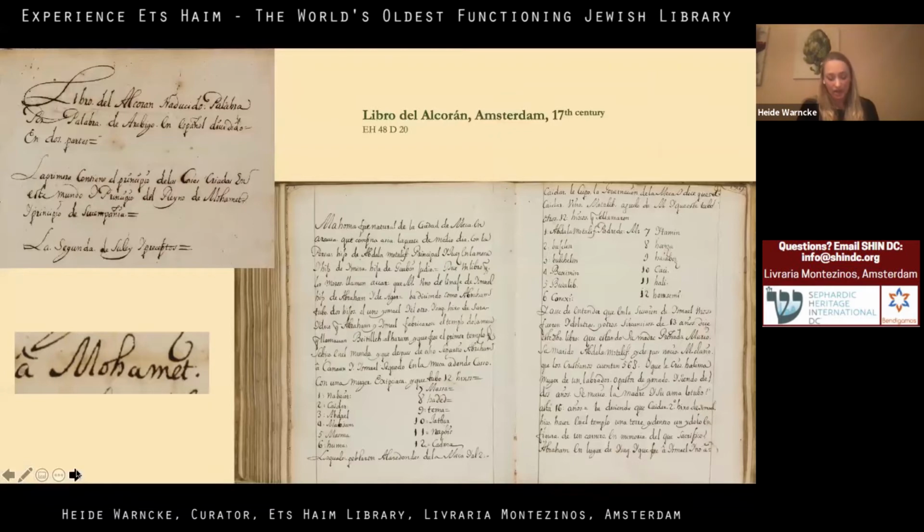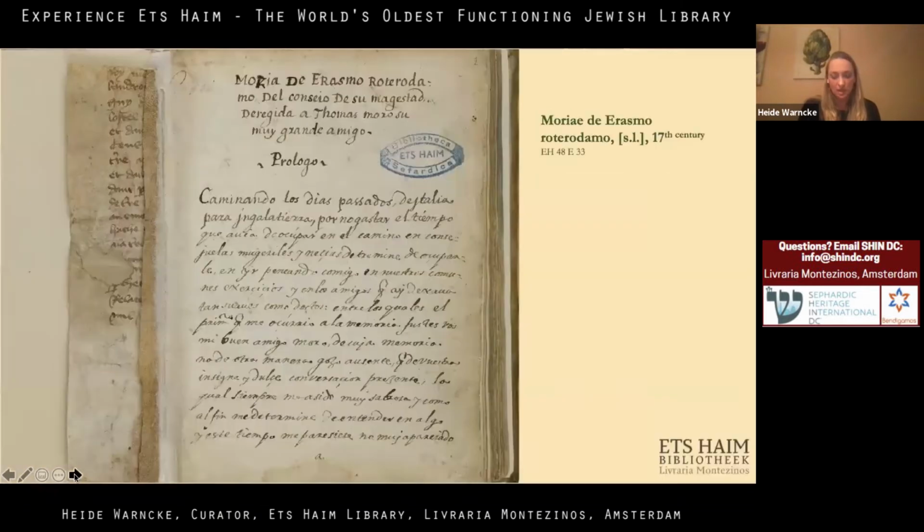We also have a Quran in our collection, written in the 17th century. This is a Spanish translation of the Quran, and this is, of course, a unique item also. And also a Spanish translation of Praise of Folly, Moriae Encomium, by the humanist Erasmus of Rotterdam, whose satirical essay was published for the first time in 1511. And this manuscript is the first known Spanish translation ever.